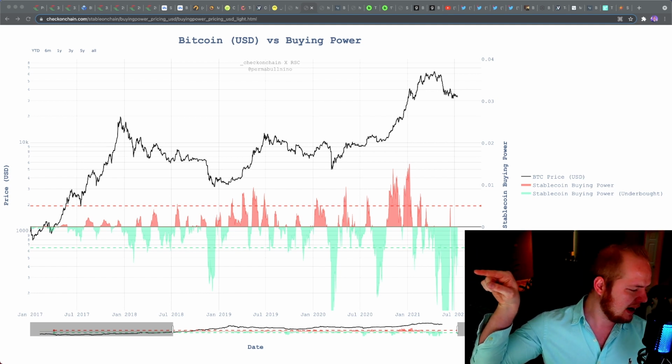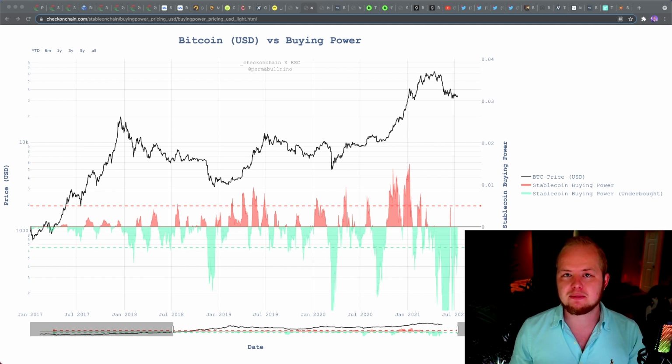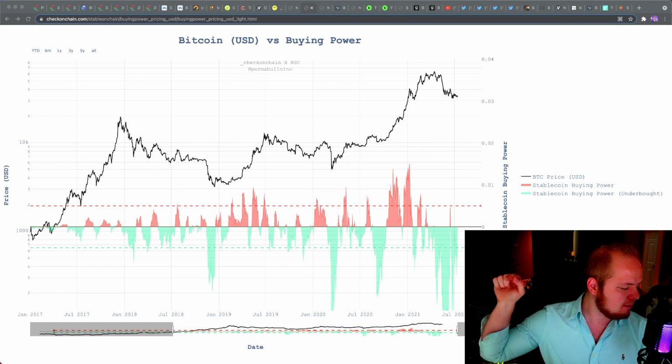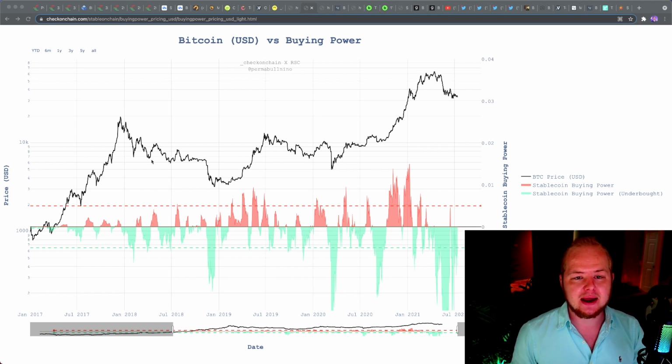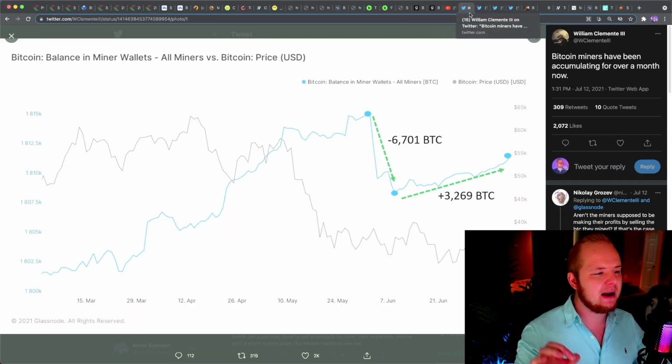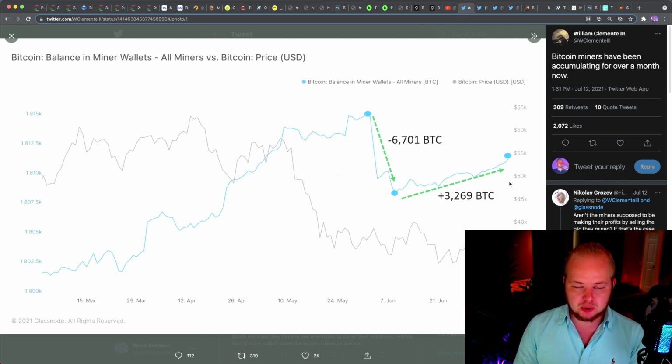They're not being deployed yet. The red means they're being deployed, and green means they're basically ready to be deployed, potential buying power. So miners are likely holding stablecoins, not selling. And also we have this chart from William Clemente where the balance of miner wallets has been going up since the beginning of June, right? So miners are accumulating right now.